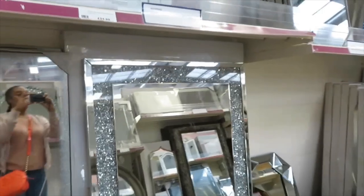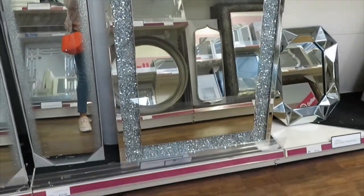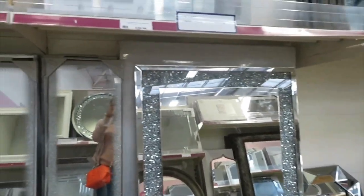This is one of the mirrors I've got my eye on. I'm thinking of getting that for the bedroom, but I'll just have a look around and see if I see anything else.